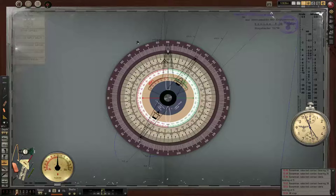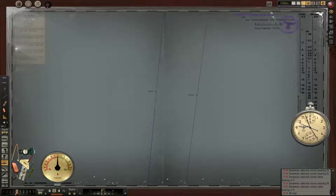Using our attack disc we can determine that this gives us a true bearing of... Seriously? Did we change course or something? No, 48, yeah, okay. Awesome. 48 measured from this position.